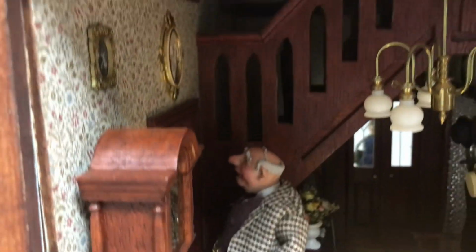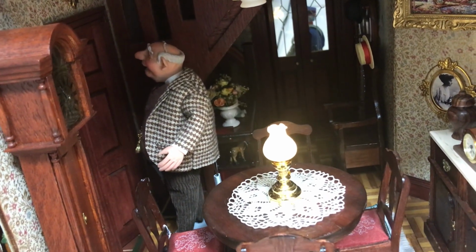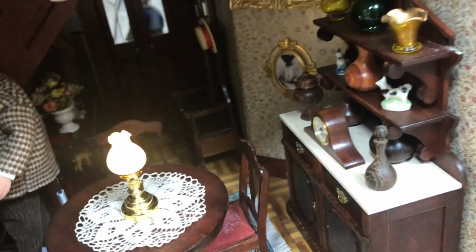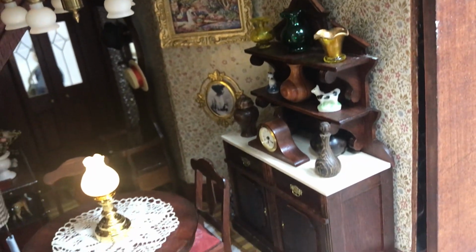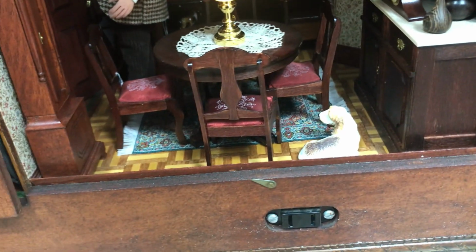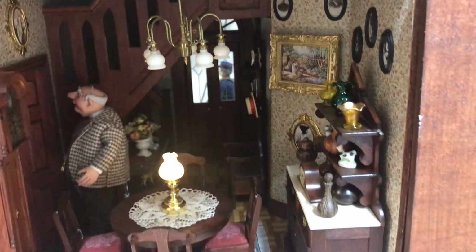We're in the bottom hallway now, and again there's a battery operated lamp there. From Miniature World I got my lamps and the battery operated lights from. So I'm going to stitch another rug for this room as well. So that's the hallway there, and then we're moving on to the kitchen.